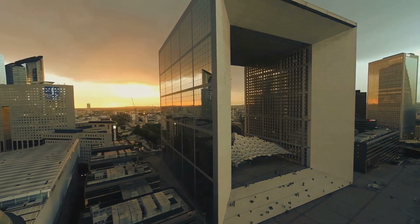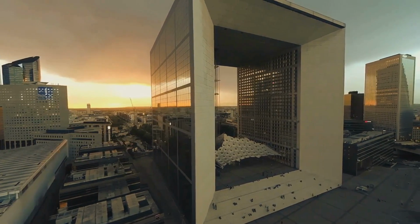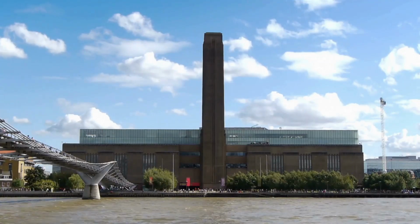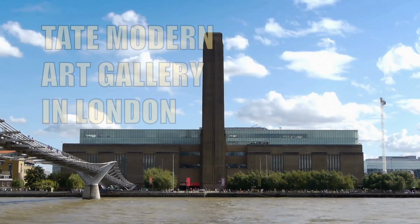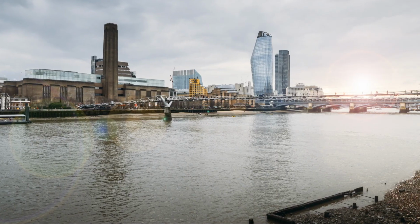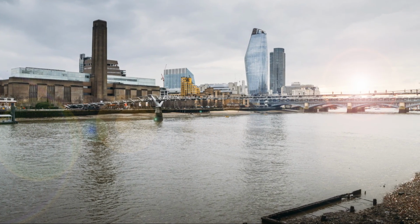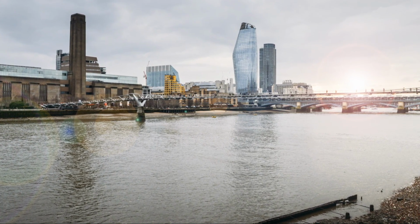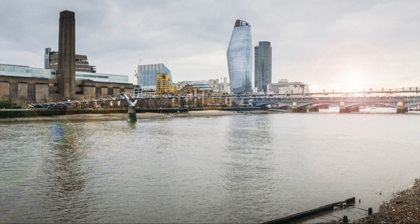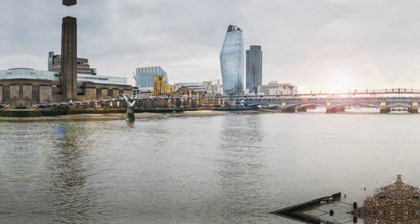Thirdly, adaptive reuse can create a new community beacon. It's not just functional, but often incredibly beautiful. Take, for example, the Tate Modern Art Gallery in London. Once known as the Bankside Power Station, this decommissioned electricity plant was transformed into a unique and beautiful art gallery that now serves as a cultural beacon in the city.